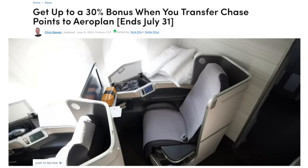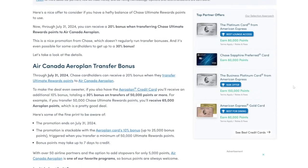So I clicked into this article by Upgraded Points, and you can get this transfer bonus from Chase over to Aeroplan with a 20% bonus through the end of July. But also, if you have the Aeroplan credit card, you could get an additional 10% bonus, which means you get a 30% transfer bonus if you transfer 50,000 points or more, which can be very, very lucrative. So let's first go over how you do this type of transfer, and then also some ways to maximize this.